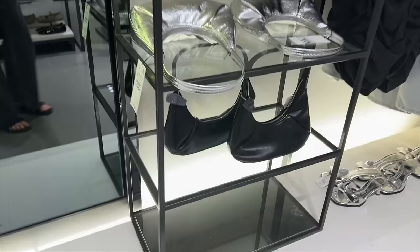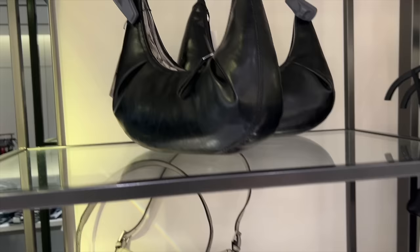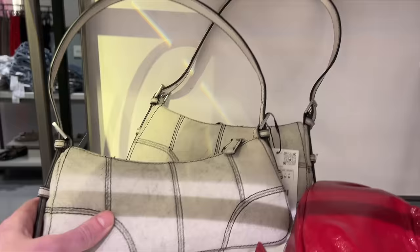Zara also had its fair share of medium shoulder bags. These were something that we were seeing a lot of as well. Again, the colors are not super spring. They're quite natural, they're quite blah, except red. Red we were seeing a lot of.